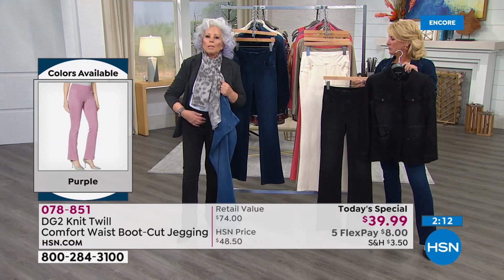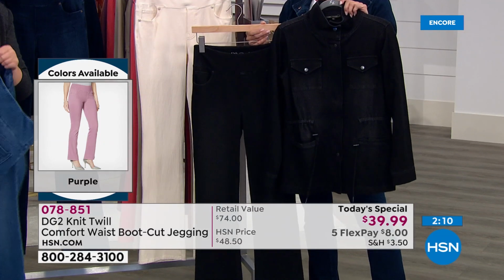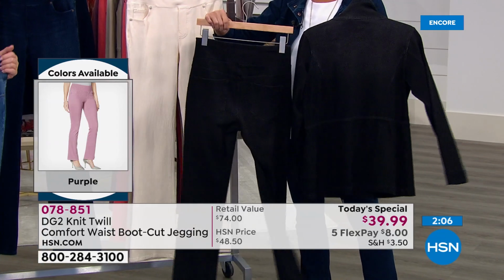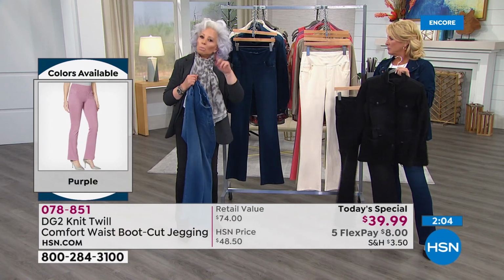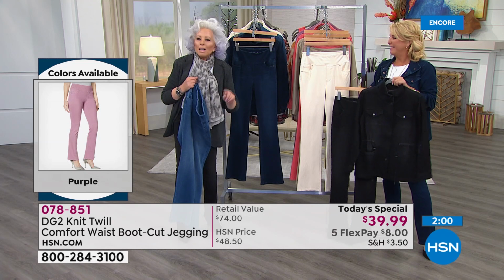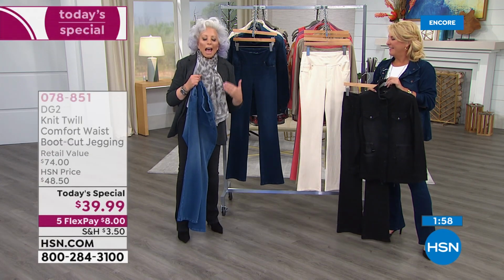We're still putting the grommets on. We made the fly 3-dimensional in the front. And yet, we are charging the same exact price. Oh, and by the way, more yardage when you do a boot cut, and yet we're charging the same price that we charged a year ago.